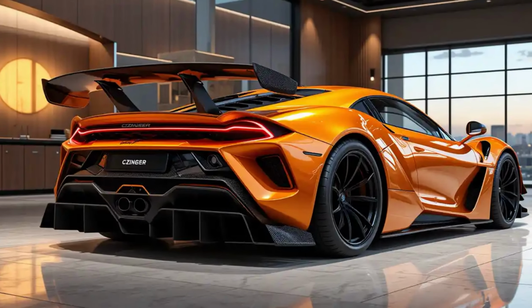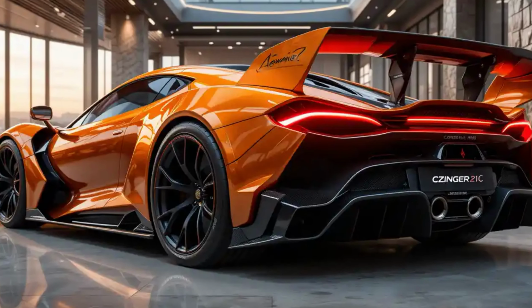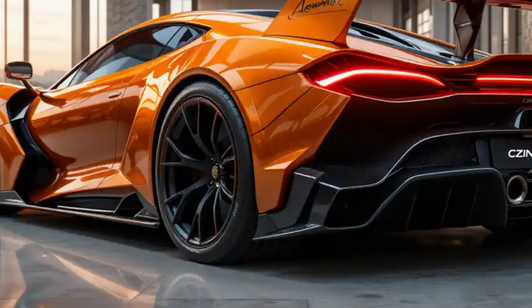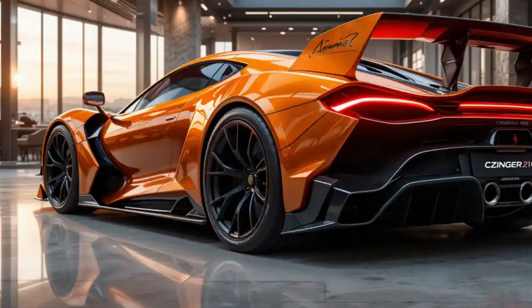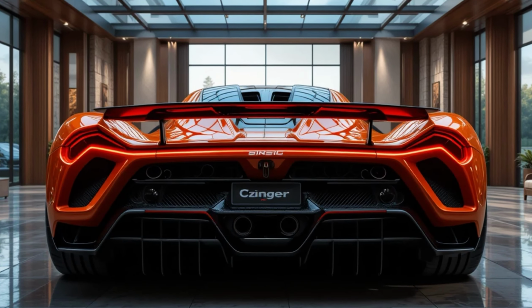Unlike the hybrid Czinger 21C, the Tuatara relies on a pure internal combustion setup, showcasing raw mechanical efficiency. With its ultra-lightweight carbon fiber body and advanced aerodynamics, it boasts a 0 to 60 miles per hour time of approximately 2.5 seconds, making it one of the fastest accelerating combustion engine hypercars ever produced.